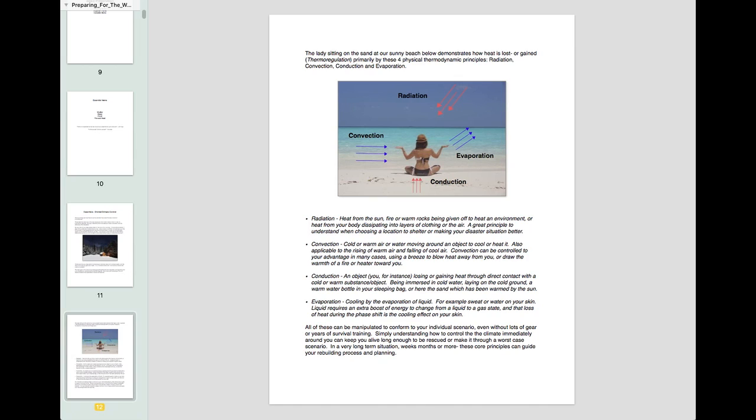And then there's evaporation, and essentially that is the cooling that happens through the evaporation of a liquid. For example, sweat or water on your skin, which evaporates. Liquid requires an extra boost of energy to go from its liquid state into a gas state. And so the energy that's transferred into that phase shift is perceived as a cooling sensation or effect on the skin. All of these can be manipulated to conform to your individual scenario, even without lots of gear or years of survival training. Just understanding these basic principles can really go a long way.